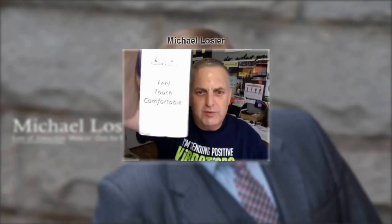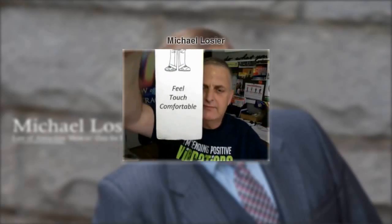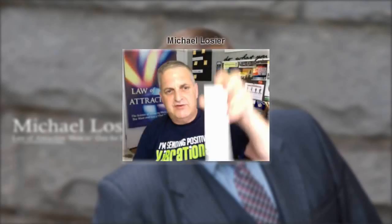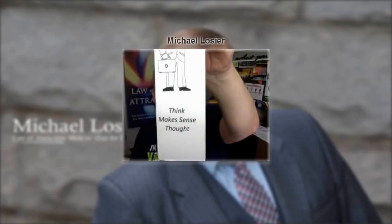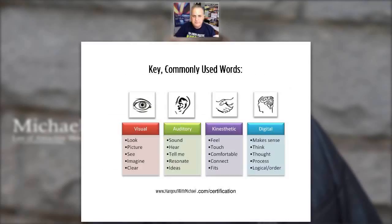Kinesthetic friends, here's their words. Write these down. Feel, touch, comfortable. And our digital, important new information for some of you. Think, make sense, and thought. So think, make sense, and thought. And you could hear how those words are kind of in the brain. Think, make sense, and thought.